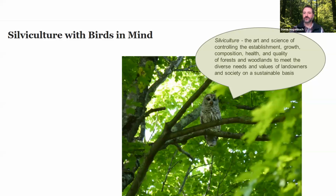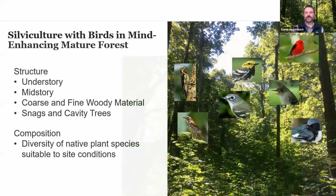We're going to do our best to bring it down to understanding for all folks, regardless of what your background is with this topic. So some of the things that we're really going to be thinking about, just a review and reminder, are the things we're trying to enhance or establish within our forests that are going to help increase the habitat quality in a mature forest. Now is where we're going to start.